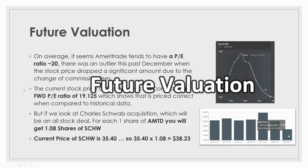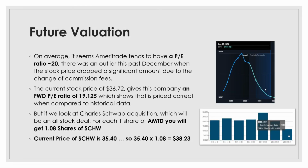All right, so next, let's take a look at this company's future valuation. If we first take a look at the bottom bar graph, that's Ameritrade's historical PE ratio after every quarter. In every quarter, this company seems to have a PE ratio close to 20. There was an outlier this past fiscal year of 2019, because when they reported, there was a huge drop in the stock price because of the zero fee commission, which took a huge hit on the stock price. When that happened, this company had a price to earnings ratio of 11.7, which is a lot cheaper than this company's historical PE ratio.